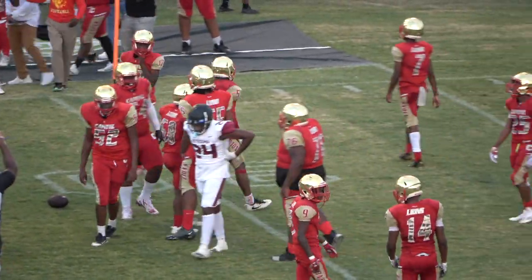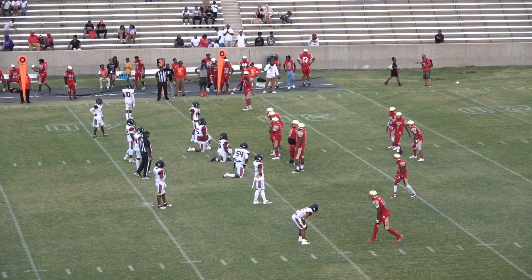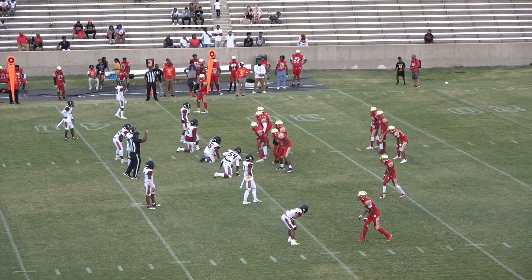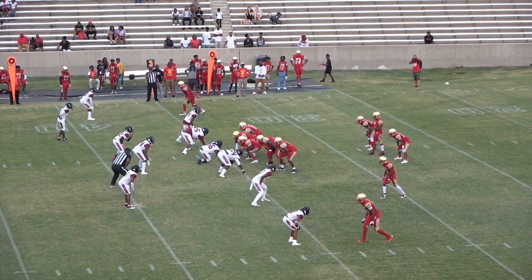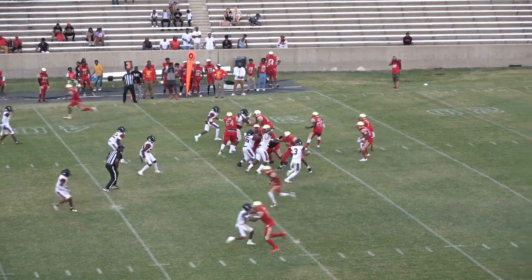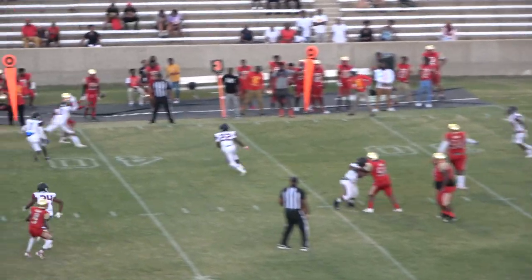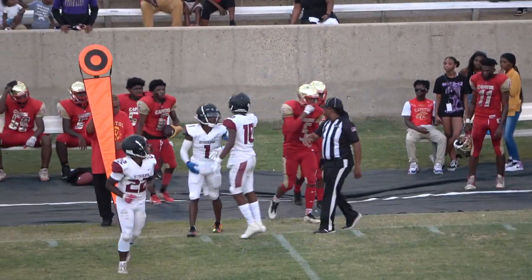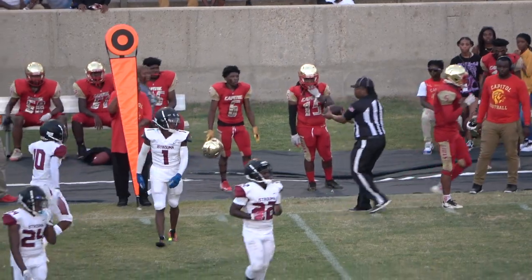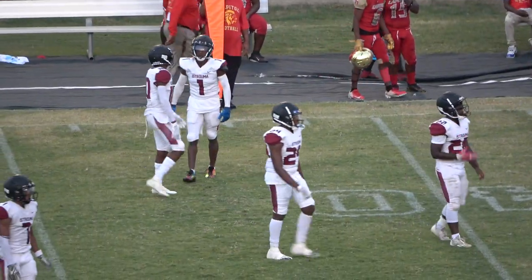Play. Here we go. 3rd and 7. Pass is incomplete. Nicely played by the quarterback. We're going to bring up a 4th down for the Lions.